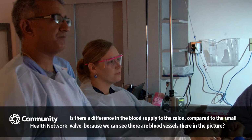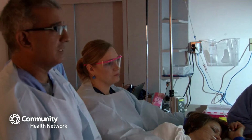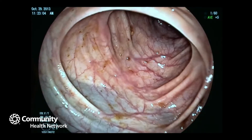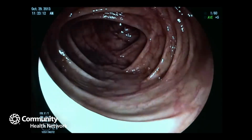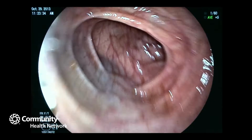A question we just got in was, is there a difference in the blood supply to the colon in comparison to the small bowel? Because we can see that there are blood vessels there in the picture. There is a different blood supply. There's a different artery that supplies, even the colon itself has different blood supplies. There's several. But the small intestine is supplied majority by one blood vessel. And then the colon has some of that same blood supply and then another blood vessel. It doesn't change much for us except anatomically when we operate. We just have to know where it is so we know what vessel to take. But the small intestine really isn't able to be visualized like this so much. There are techniques where our gastroenterology colleagues can get into the small intestine through the stomach, or they do a camera test. They can see some of this, but you won't do this on a regular colonoscopy. You just can't get there. It's too far.